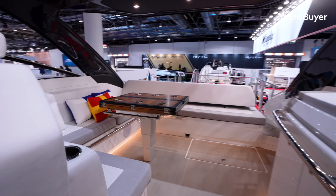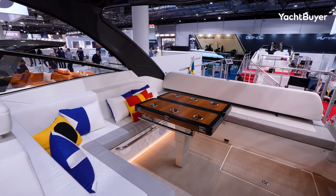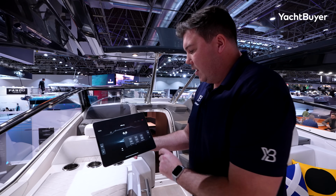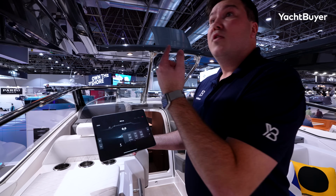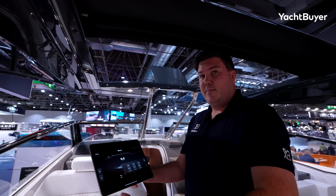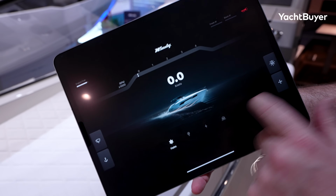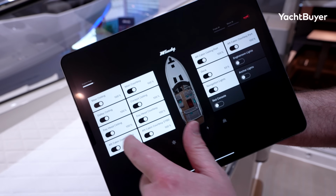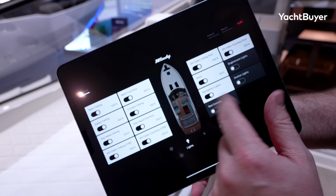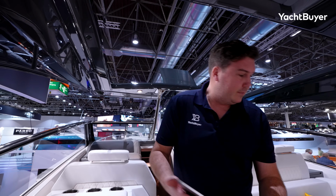And talking of touching buttons, you have full control of this boat from the Windy app. So you can do the normal things like looking at lights and stuff, but you can also control things like the roof remotely from your iPad, and it's not a mirror of the screen up there, it's totally separate. So you can move around the boat, connect to the network, control things from downstairs, open things up again. You can even control things like the footrest and the throttle pedestal, which we'll look at when we get to the helm, but that's a really cool piece of functionality.